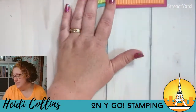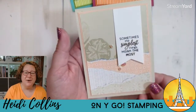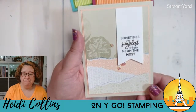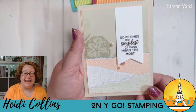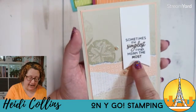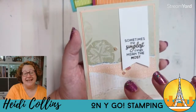All right. Now the third card that I have to share does look a little bit different. It's not bright. It is soft and subtle. So this one I used Basic Beige, which I love. And I used the Country Lace Designer Series paper, so you can just see it there, with a little bit of Petal Pink. And then the stamp set is, I actually stamped a little bit on my cardstock before I put the paper on, and I used the Seaside Wishes stamp set.